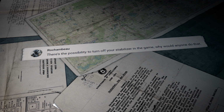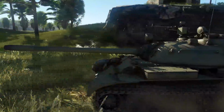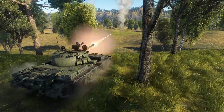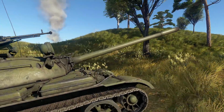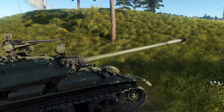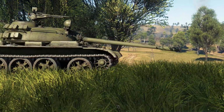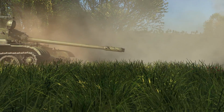A user called Rochambeau asks, is there a possibility to turn your stabilizer off in the game? Why would anyone do that? Well, that's just the same as when choosing between a manual or an automatic gearbox. Most drivers are fully content with automatic transmission, but professional drivers are capable of making their vehicle do a bit more by being 100% hands-on. With a stabilizer switched off, you can, for instance, utilize the motion of your vehicle to get otherwise impossible elevation angles, sometimes even squeezing out up to 5 additional degrees. But that's not what most players do, and that's why most players always play with their stabilizers on.